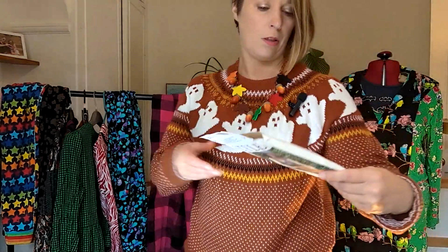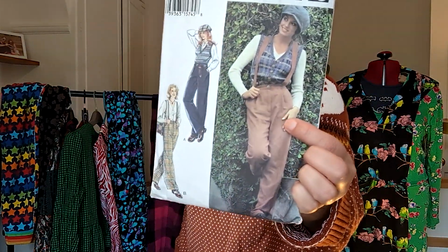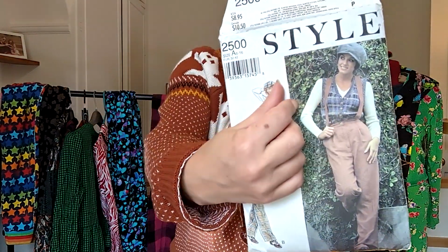2500 style. This was released in, it doesn't say sadly, but might do here. Hang on, 1994. They are a sort of, how would I describe them? They're like a sort of 1930s type trouser, and you can do the strap. Can you imagine those in that? You've got the pleats at the front, button and a fly. Be good to challenge myself to do a fly front trouser.